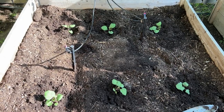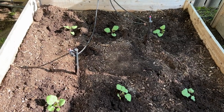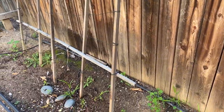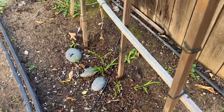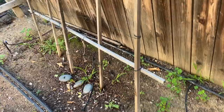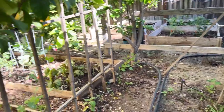The eggplants have been planted too. Now let's move on to the beans, the pole beans. I made this trellis 5 years ago and it was blown by the wind, but I like this one, so I'm going to try to put this back together.